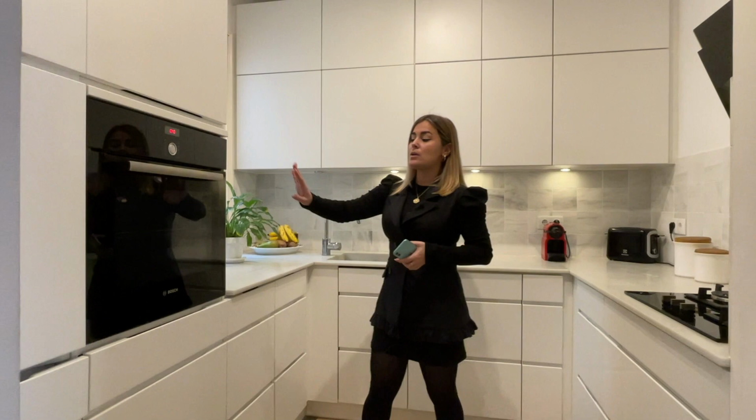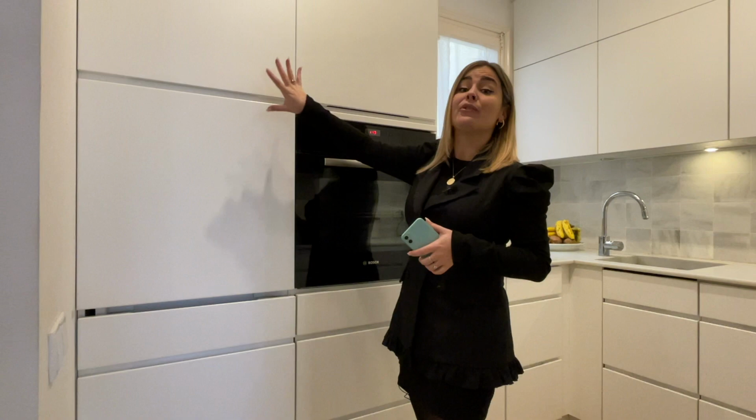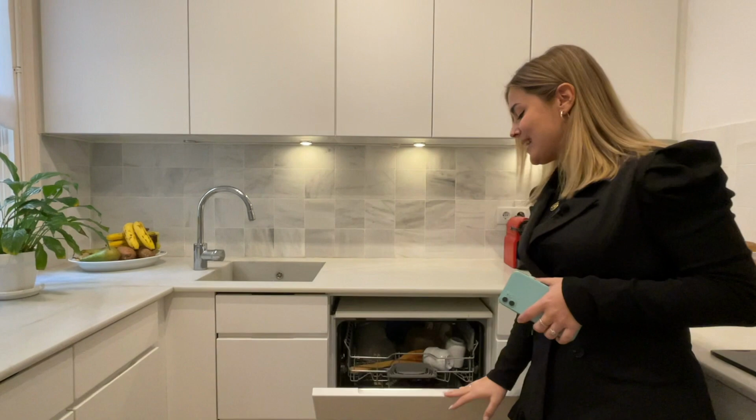Right now, it has an oven by the brand Bosch, right here, very well integrated into the kitchen's design. Even though it looks like drawers, we have the refrigerator at the top and the freezer at the bottom. This is the sink. It's a very good size sink. And right next to it, again, very well integrated, is the dishwasher by the brand Bosch. Right behind me is the gas stove.